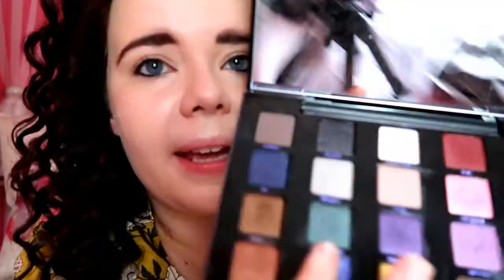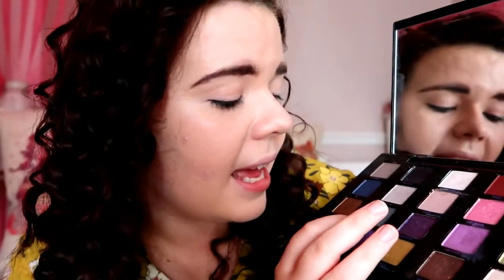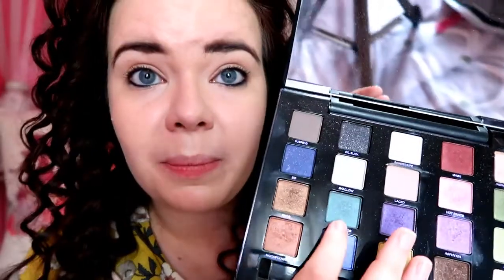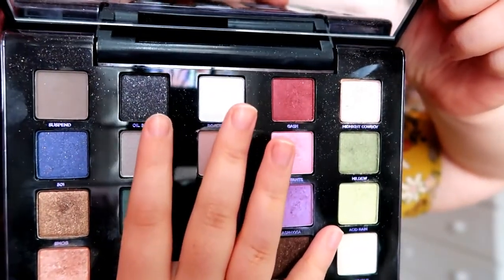The Urban Decay Vice Reloaded palette. It has unbelievable shades in here. I adore it, and I'm going to be doing this shade right here in the inner eye, which is called Misdemeanor, and then we're going to be taking Oil Slick, which is this beautiful black with silver glitter in the outer corners. We're going to try our hardest to see if we can recreate this. I'm really hoping we can.